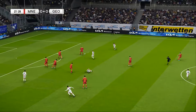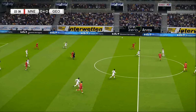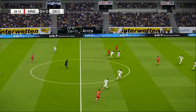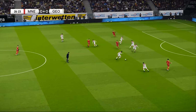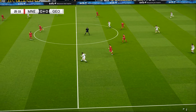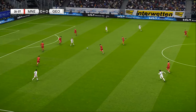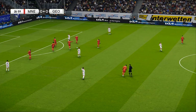Well, that tackle was certainly sturdy. And it's played forward. Looking to break out here. Well, that's well spotted. And he has been fouled there.